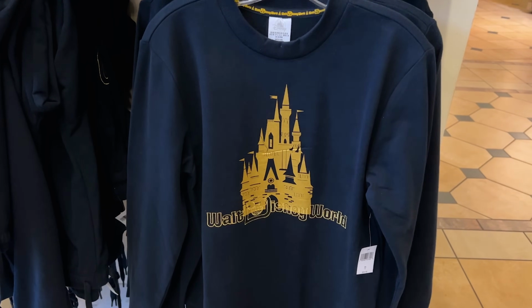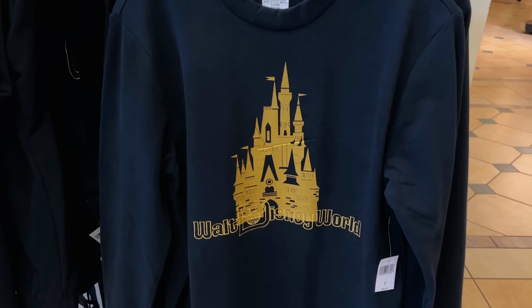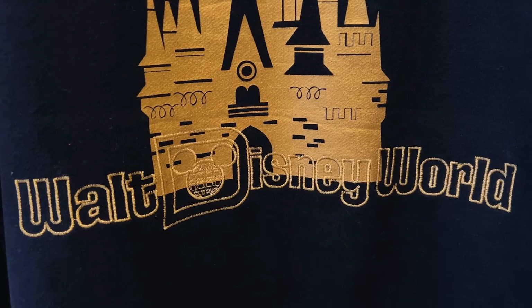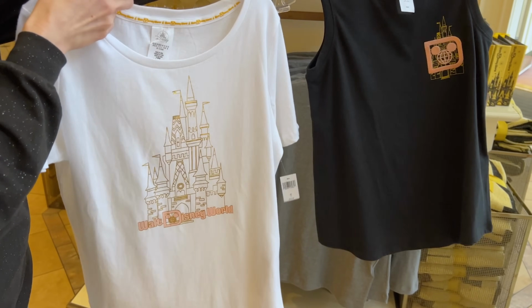I like the simplicity of the sweatshirt. I was gonna say spirit jersey. It's a sweatshirt for $60. The Walt Disney World is actually embroidered on there. Here's a little close-up. And the matching joggers for $50. They've also got these tops for $40 each.